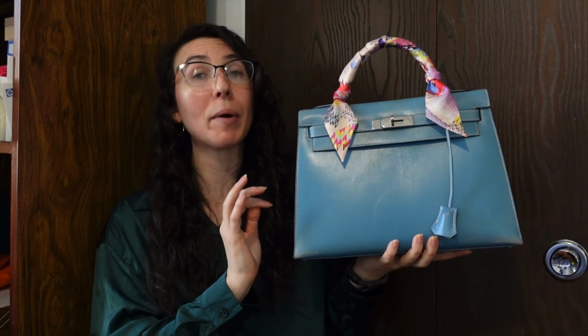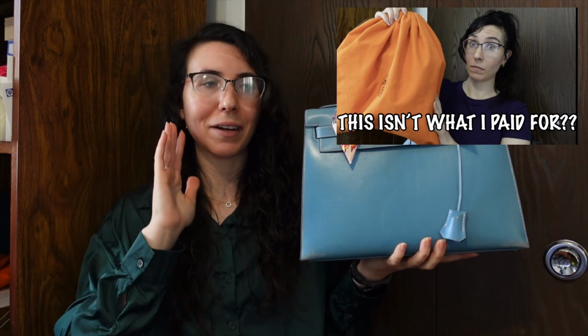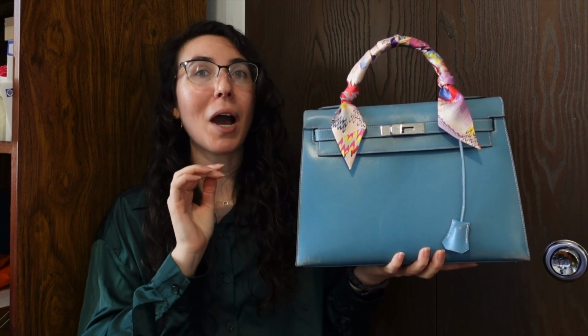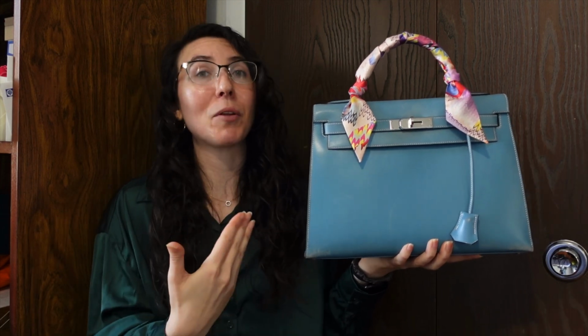I have talked a lot about this bag, especially recently. When I unboxed it, it was a whole to-do. I was hoping that it was going to be a 32. I purchased what was listed as a 35. I'm very happy to say that it did end up being a 32.